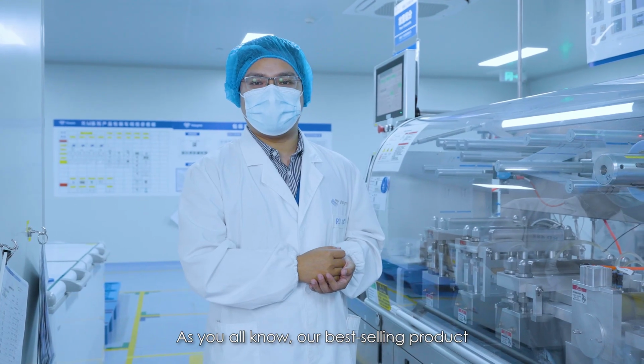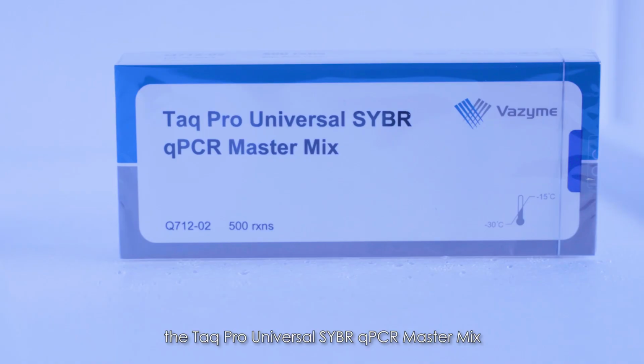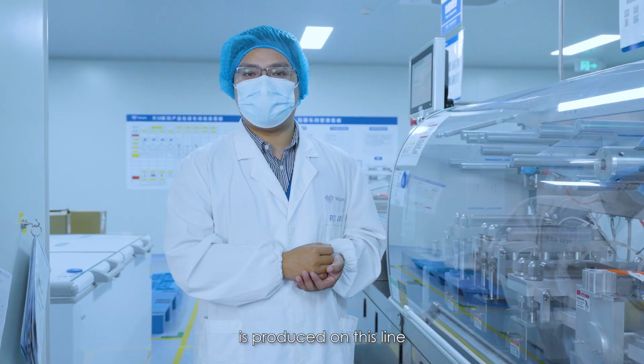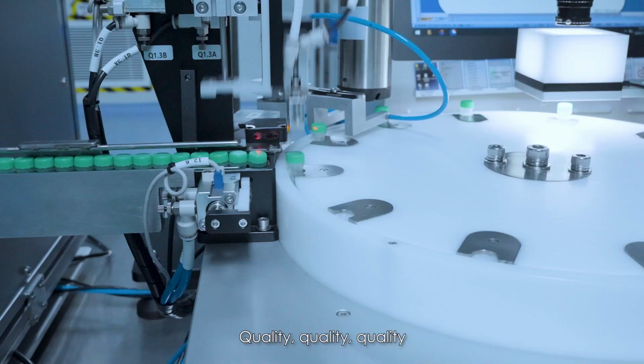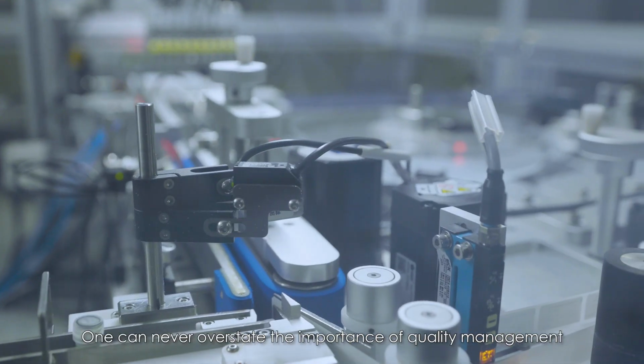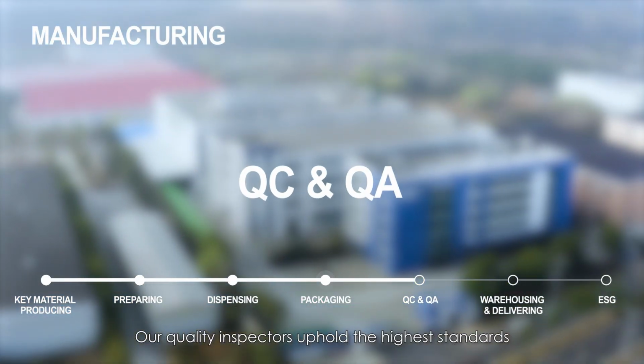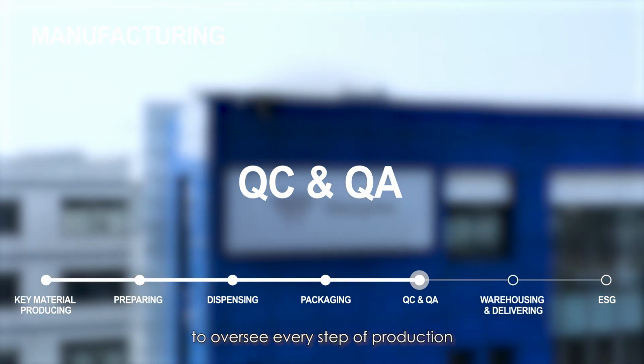As you all know, our best-selling product, the TAC Pro Universal Cyber qPCR Master Mix, is produced on this line. Quality, quality, quality. One can never overstate the importance of quality management. Our quality inspectors uphold the highest standards to oversee every step of production.